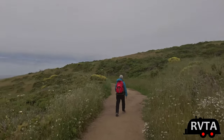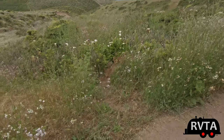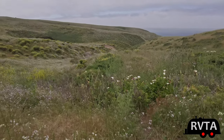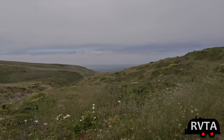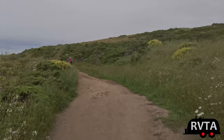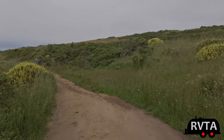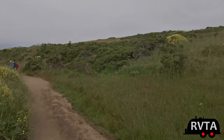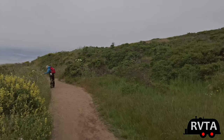Let me take another peek here. Down there, some calla lilies. Very nice. And of course, thistles, various flowers, and of course, the Pacific Ocean. This area is Marin County, across the Golden Gate Bridge, up the coast, maybe 50-100 miles.